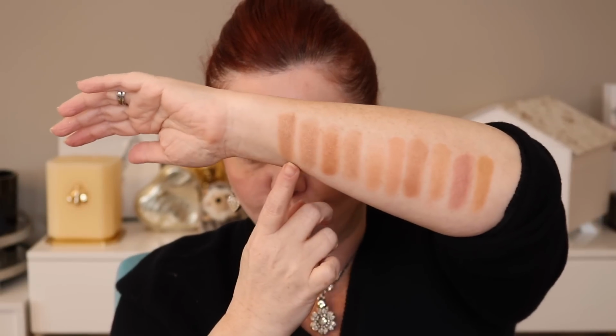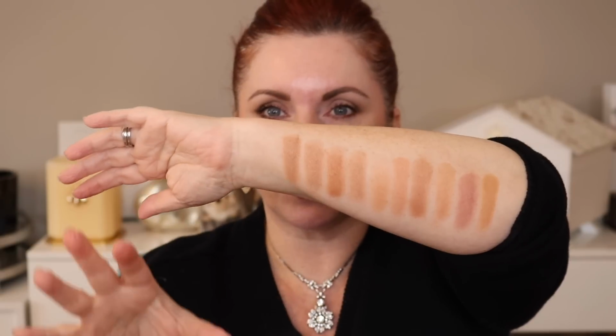This is light enough that if you're paler than me, you absolutely can use it. It's a nice neutral in the sense that it's not too cool, it's not too warm. You can definitely use it as a bronzer. It's not going to look like a contour on you if you don't like a cooler bronzer. The formula is like velvet. Seriously, go find a place where they carry it.